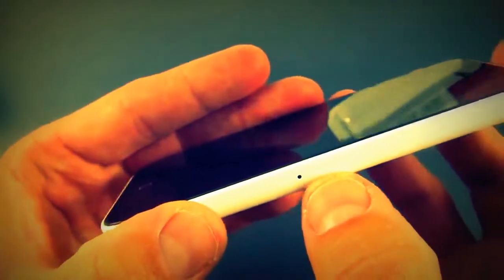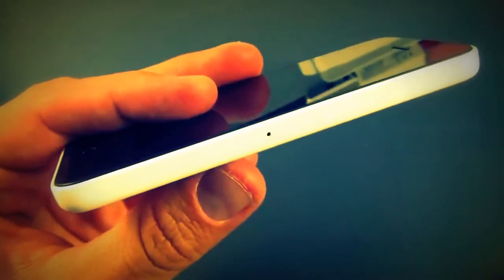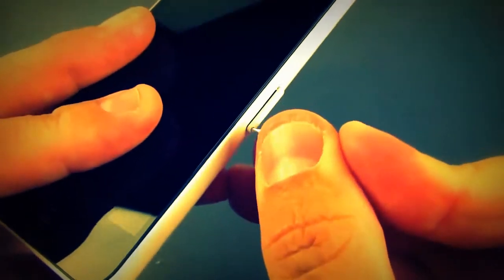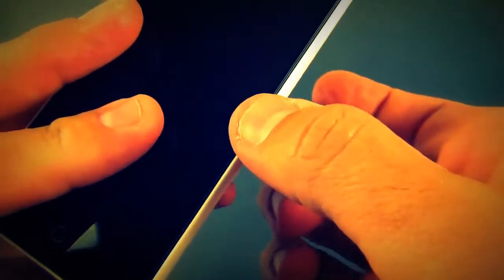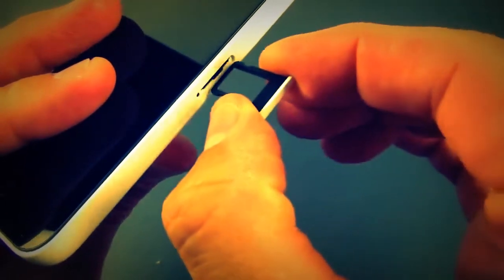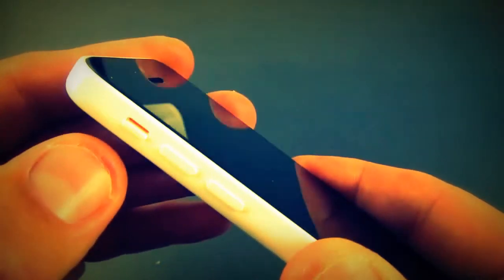You have your SIM tray here, which again is a nano SIM, so let me go ahead and eject that for you so you can take a look at it. This is the SIM-free version, so I should not have any SIM in this model. So there you go. You can see it's a plastic SIM tray versus the metal SIM trays you get with the metal iPhones. Up here you have your mute switch.